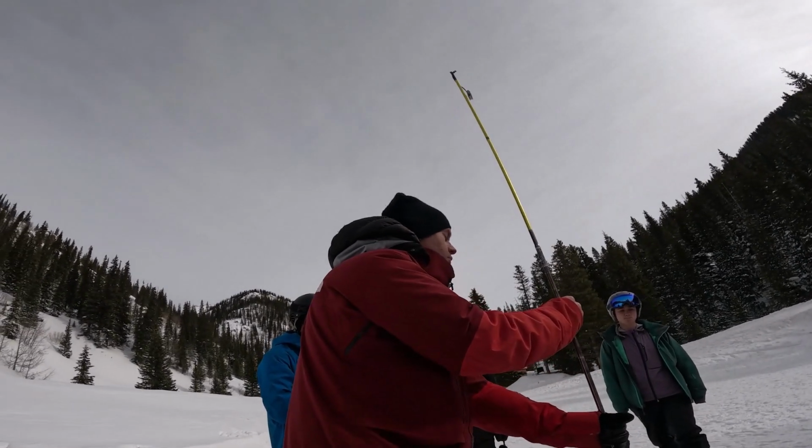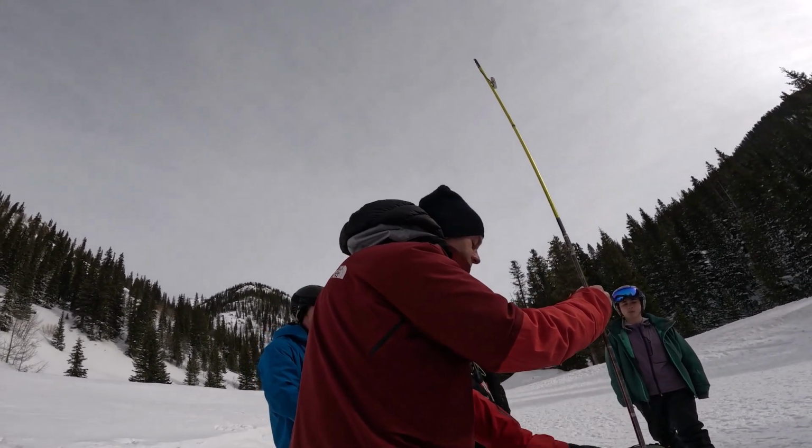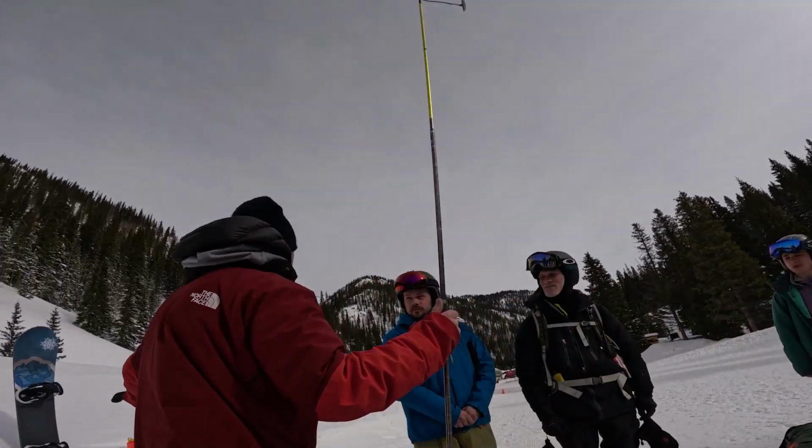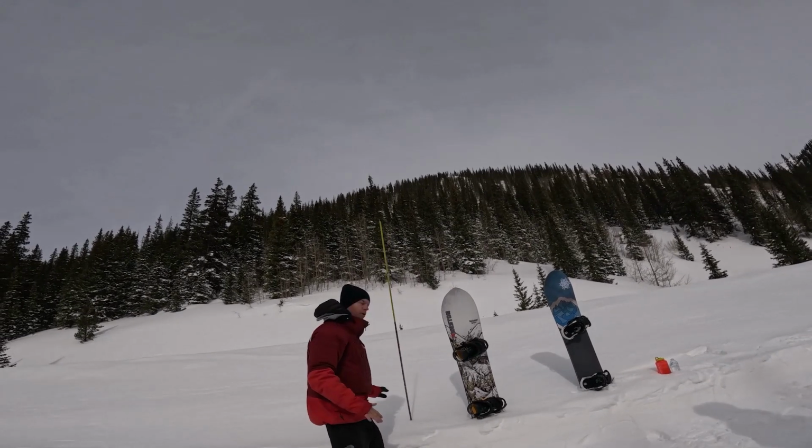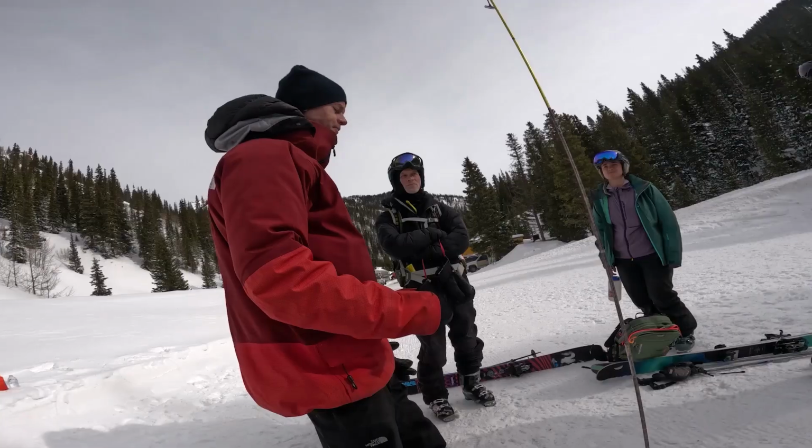Once we get a probe strike, we'll leave the probe there. Flat ground, perpendicular to the slope. If I've got a slope like this, slight angle, I probe perpendicular to the slope, right?